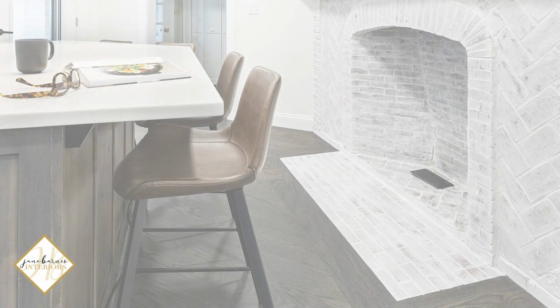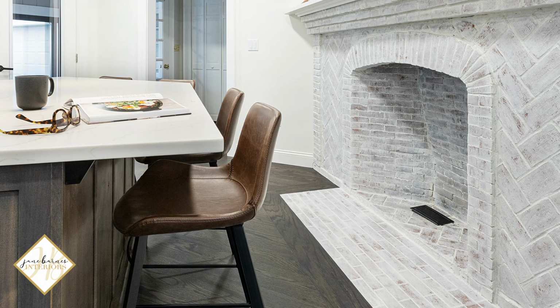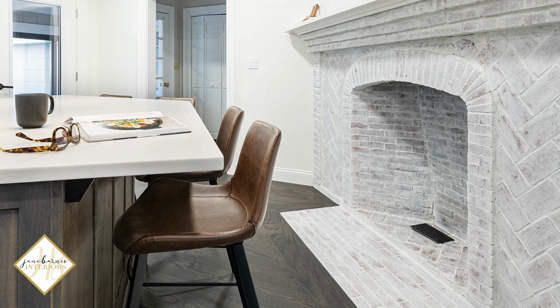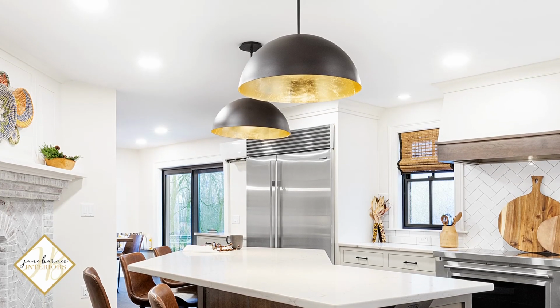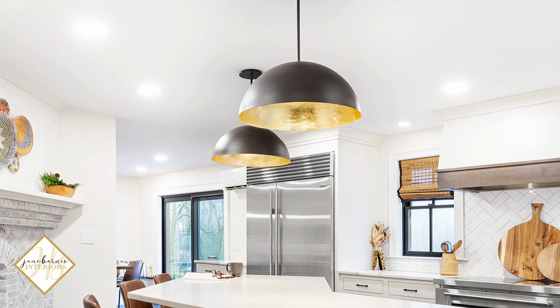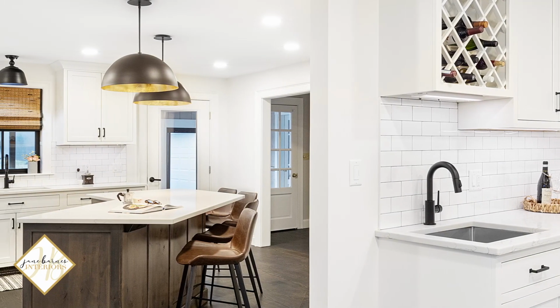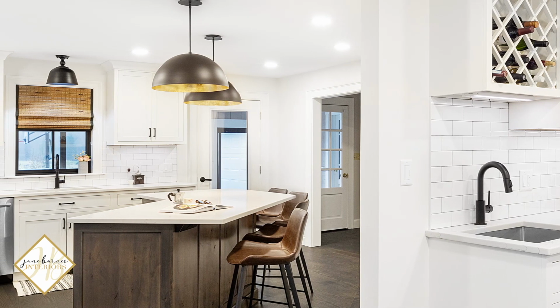And then we opted for a black accent for the hardware, which really gives a lovely punctuation, but is also very modern, very European, with these really cool light fixtures over the island. So that dome style, which is very European and really interesting, punctuates the space and keeps it feeling very modern, although the space itself is fairly traditional. The other challenge of this project was to get this modern, cool European look into a very traditional looking household.